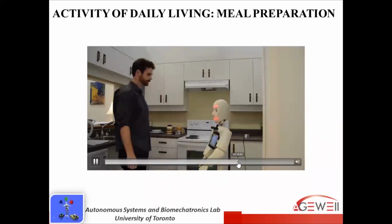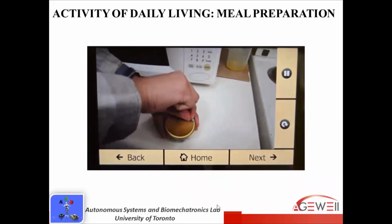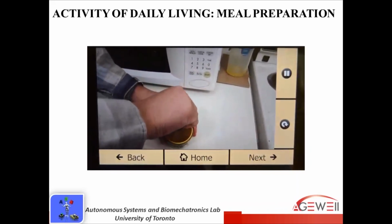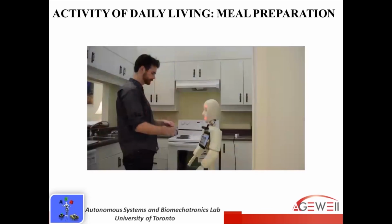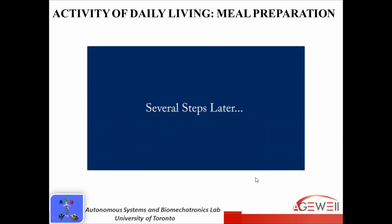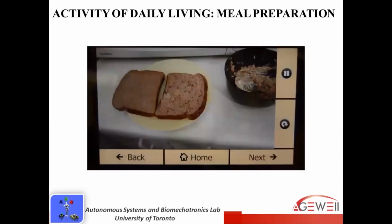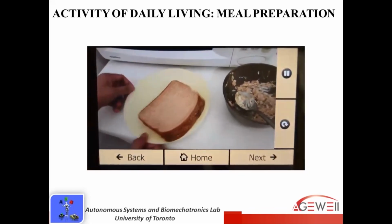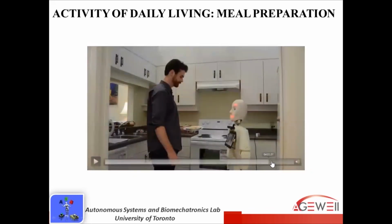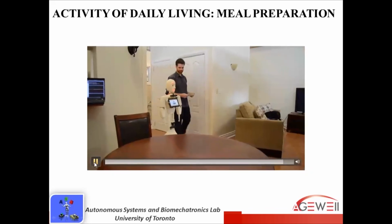There could be also videos shown of the different steps. So if you can't remember exactly how to do that, for example, opening the can, CASPER can show you the video of how to open a can of tuna fish. And so this can go on through the steps until the meal is prepared. And then CASPER can, just like as it escorted the person to the kitchen, escort the person to the dining room to eat the meal. And here they go.